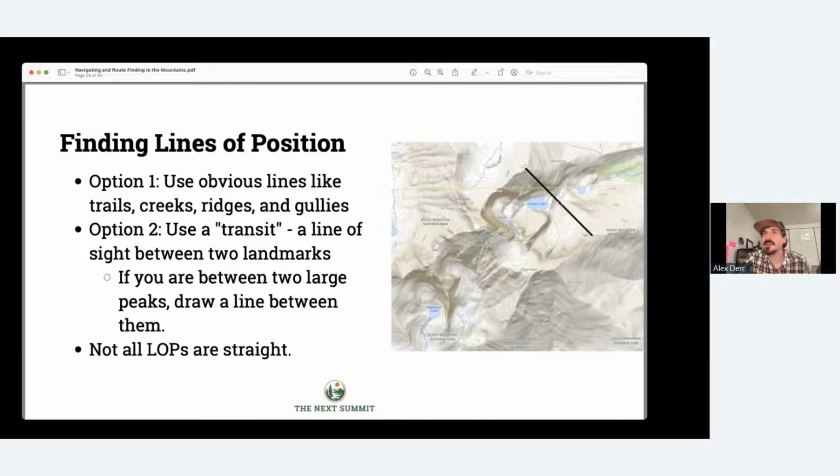And I might be standing right here on the map, and I don't know where I am, but I do know that looking north, I see Mount Lady Washington. I see this peak right here. And then I look south, and I can see this unnamed point here on the side of Mount Meeker. So I am able to draw a transit because I know that these two points are on either side of me, and I can identify these two points on a map. As long as I can identify them on a map, I can draw that line between them. And I know I am somewhere on this line between these two mountains.